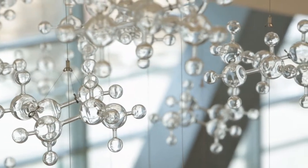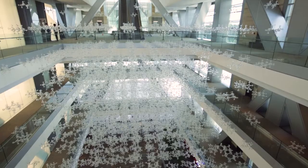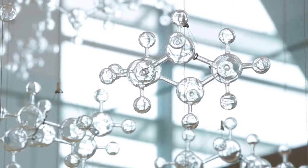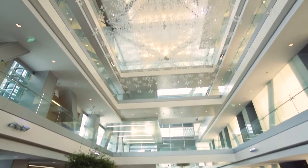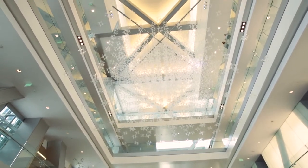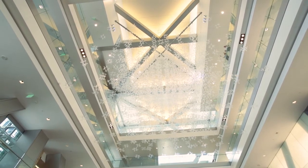Seeing it for the first time in person, and not just on a set of drawings, you really get a sense that it speaks ExxonMobil, everything that they believe in. Sort of this seamless new element hanging from the stars almost. But you look up and you see all the light from the atrium sort of reflecting off these hundreds of glass molecular pieces. It's quite a unique experience.